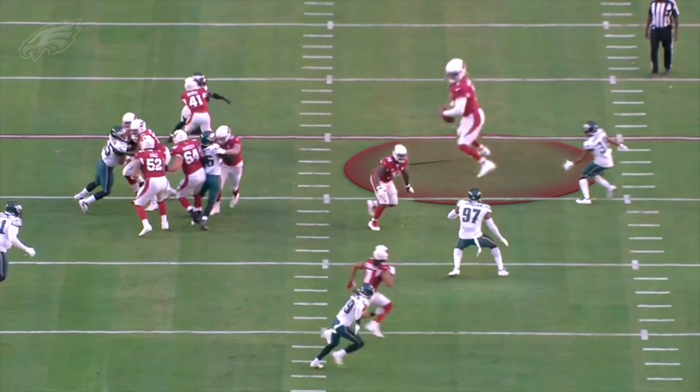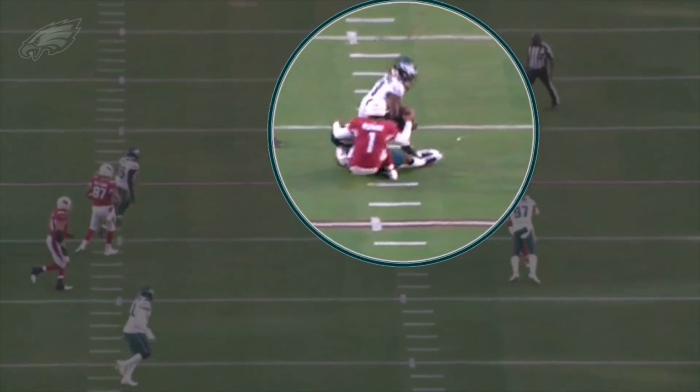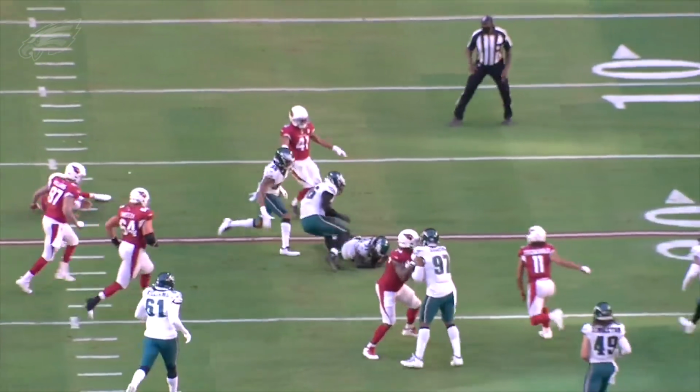For the Eagles defense, love seeing that from JACQUET on this play. And again, the underneath zone defenders, those defensive tackles dropping out, that caused a little bit of confusion. You get the DBs there to finish things off, get the quarterback to the ground, and get the turnover.